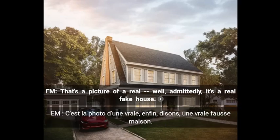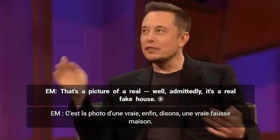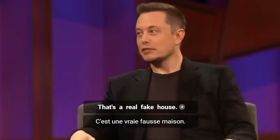Okay, so that's a picture of a real house. Admittedly, it's a real fake house. That's a real fake house.